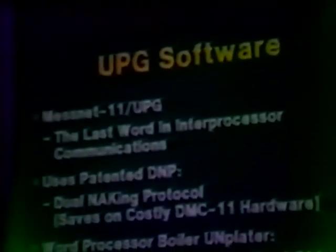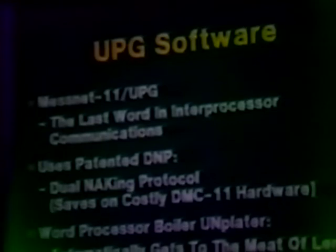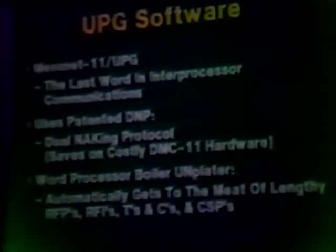Next, our famous MESNet 11 UPG. We're the last word in interprocessor communications. We use the patented DNP, or dual knacking protocol, which saves on costly DMC11 hardware. For you people who work with the federal government, we have the word processor boiler unplater, which automatically gets to the meat of lengthy RFPs, RFIs, TCCs, and CSPs. You input the 80-page document and get a half-page summary.